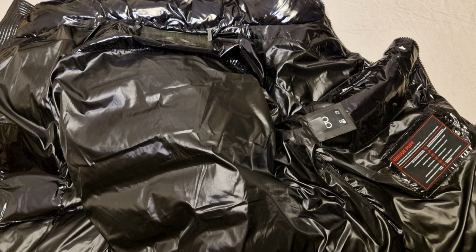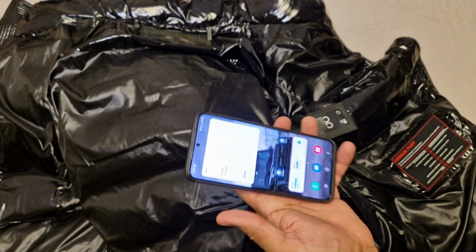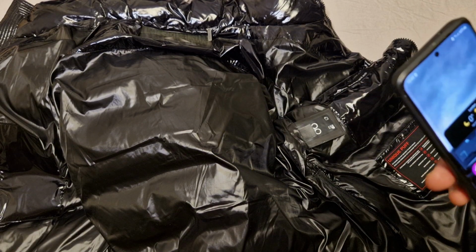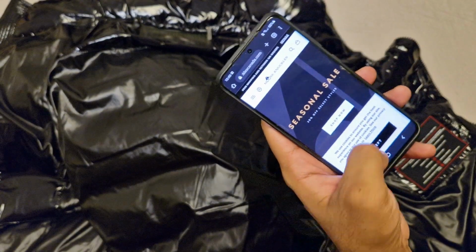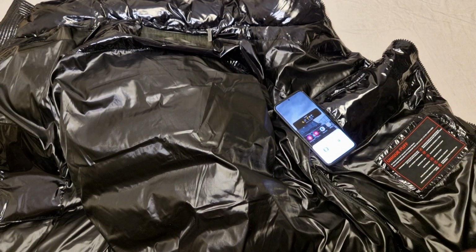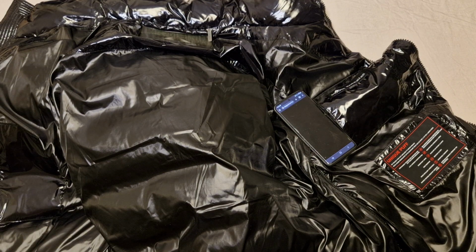Then we've got that little all important, just to make sure that everyone knows that it is authentic, I have to do a check. NFC, so NFC is enabled. Literally pop it down there. Oops, what's going on there? Chrome. Whoops, what did I do there? Let's go back. Just once. Loading up. Something's happening. It's checking the authenticity.